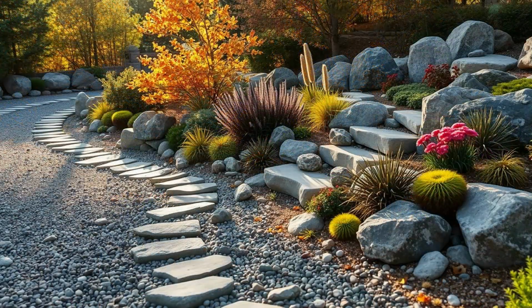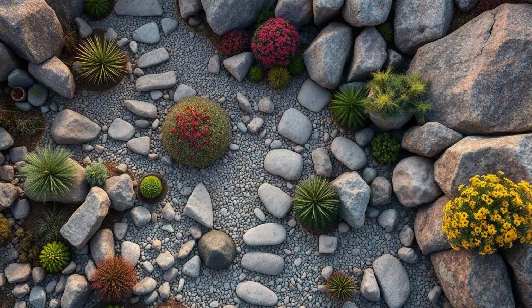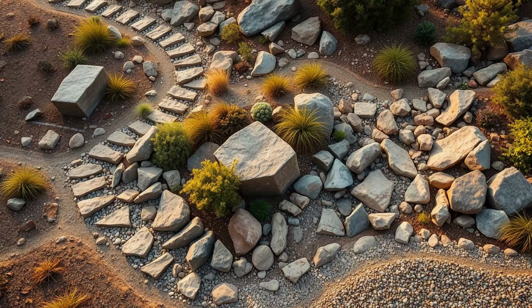One more thing, clean up. Rinse off your rocks with a hose to get rid of any dust or dirt from the installation process. If you use a lot of gravel, it might take a few waterings to really settle, but once it does, it'll look fantastic.